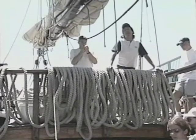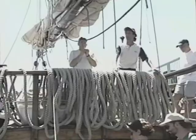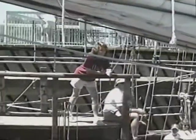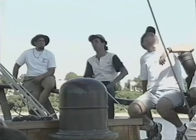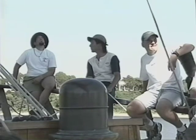Right now we're about ready and we're going to get right off the dock. Let's go sailing. Thank you very much. First lesson is that the captain is the boss. What he says goes for the next 3 hours. We do exactly what he says.